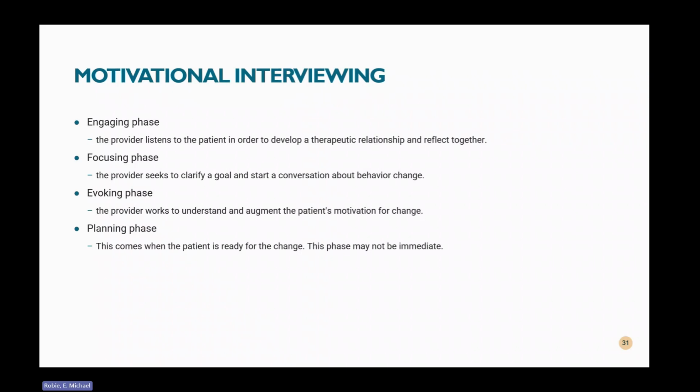Then you want to help them focus, right? So the provider seeks clarity of the goal and starts a conversation about behavior changes. So maybe your goal is to get one of those 4 screenings done this year. And you may think to yourself, this is the one that they're highest risk for. I've got to try to nail this one down today. Because I think if you don't stay focused and you just say, hey, welcome to your annual wellness visit, we have to screen you for 5 cancers today. Here's what we're going to do. It's just overwhelming. So I think focusing, developing clarity of a goal, and starting a conversation around that is very important.